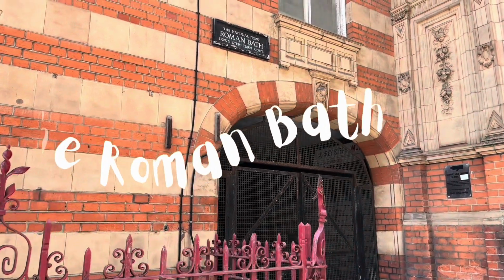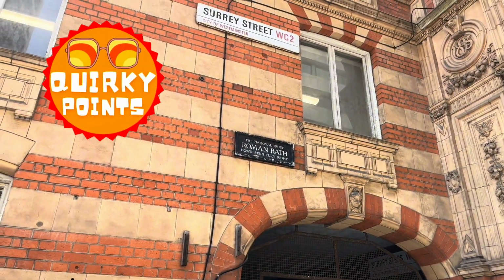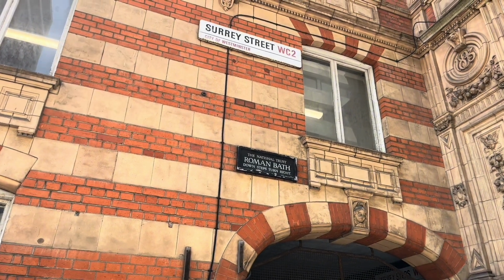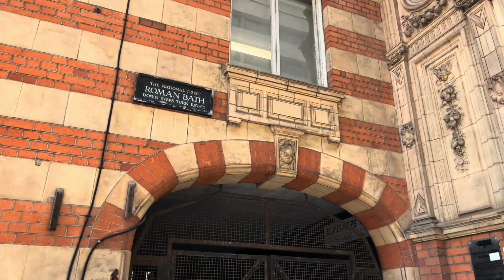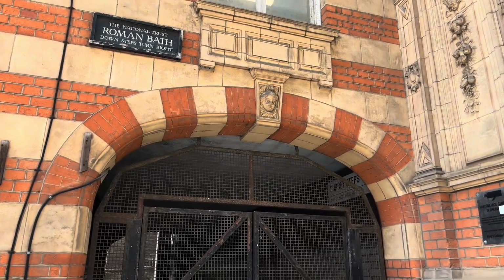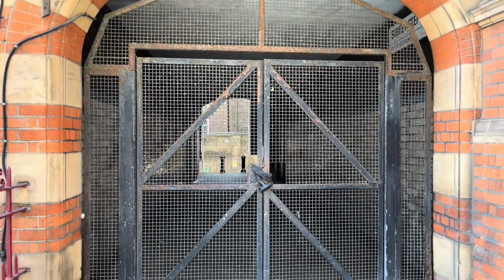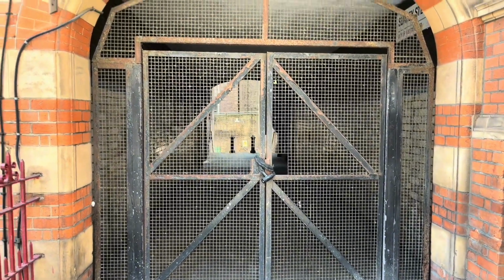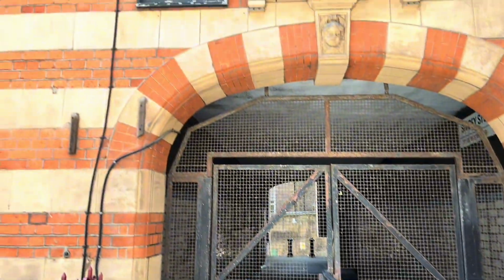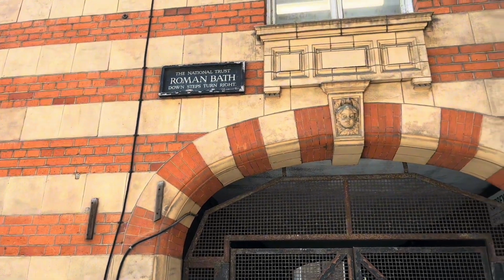And then right next door, we've got this curious little thing, which is the Roman bath. It's not really a Roman bath. It actually dates back to around 1612, but it's still interesting. It's owned by the National Trust. It's gated and locked. You can't get in, but they do visits at certain times of the year if you wanted to have a little look at it. It's a quirky little thing, so it gets quirky points. It was also mentioned by Charles Dickens in David Copperfield, so it gets book points.